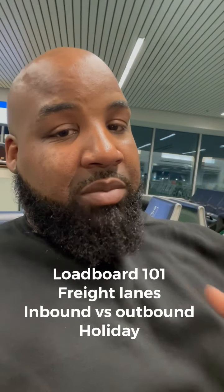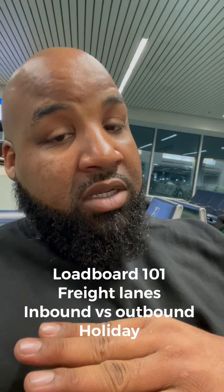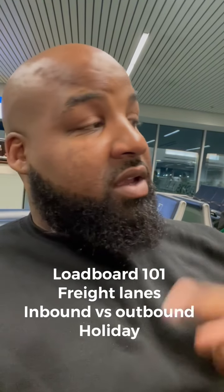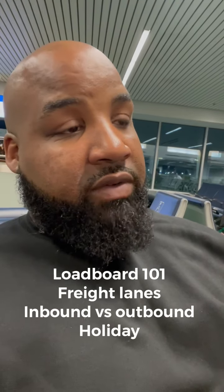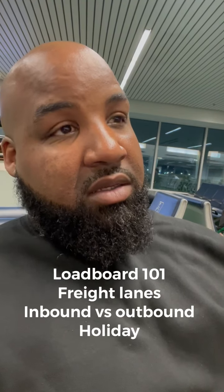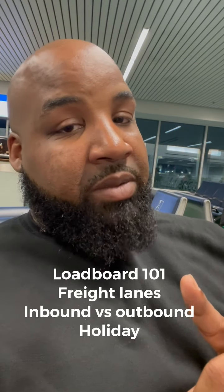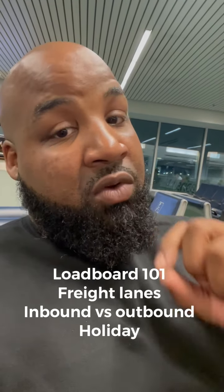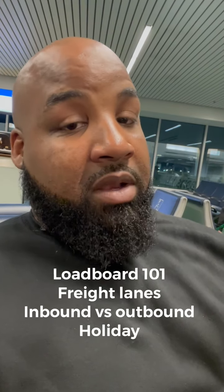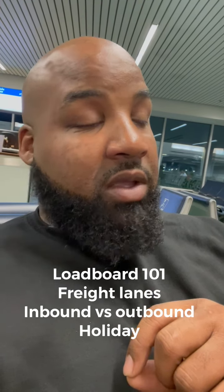Trucking goes off of supply and demand. Some areas are going to have more traffic coming, some areas are going to have more traffic leaving. So you got to pick and choose and strategize. And also you have to understand days of the week and holidays. Mondays, there's more trucks ready to roll because they've been sitting all weekend. So you'll get less for a load on a Monday. Mondays pay less.